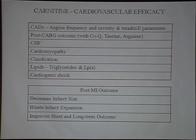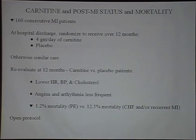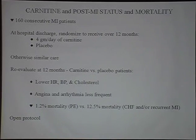Let's look at post-heart attack outcome in carnitine. 160 consecutive patients discharged from the hospital following a heart attack. At hospital discharge, randomized them to receive over 12 months, 4 grams a day of carnitine or placebo, otherwise the same care. You reevaluate them at 12 months. In the carnitine patients, as opposed to the colleagues on placebo therapy, lower heart rate, blood pressure, cholesterol, angina arrhythmia is less frequent, a 1.2% mortality. One person died of a blood clot versus 12.5% mortality in placebo therapy. So 1-year mortality falls from 12.5% to 1%.